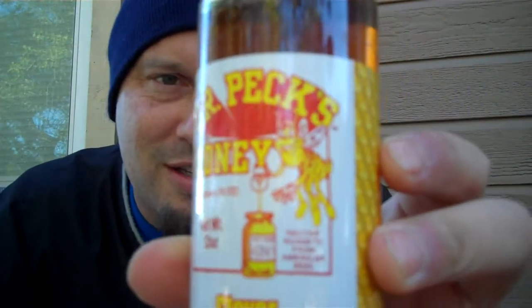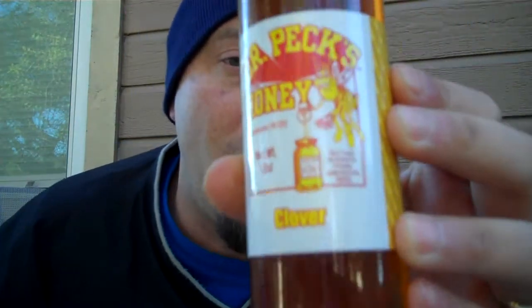Coming to you on a honey review. Coming out of Lingleston, Pennsylvania. Dr. Peck's 100% pure honey. Nectar nuggets from American bees, from clover bees. Now, these are bees that have sucked the pollen out of clover flowers.